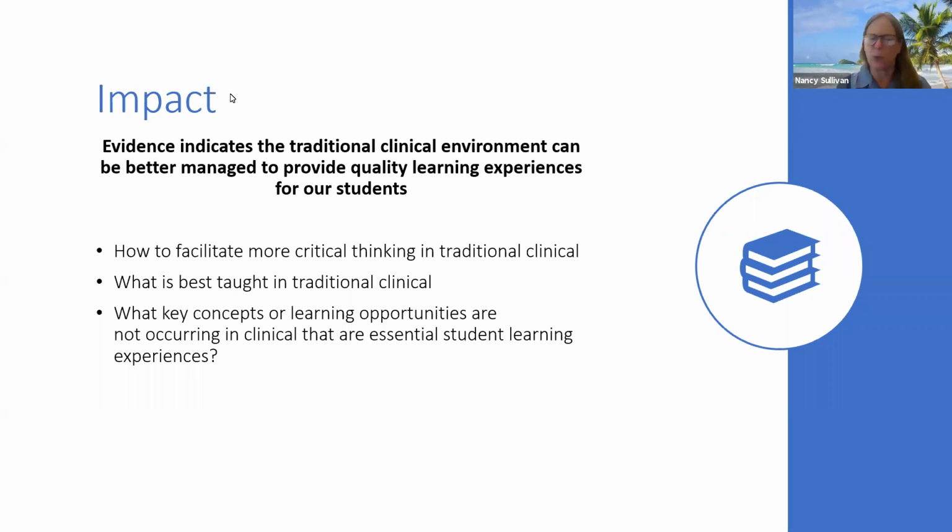What are you doing and why are you doing it? And then in their post-clinical post-conference sessions, there wasn't a lot of deep diving down into what happened to your patient. Why do you think it happened? What did you do? Why did you do it? It was just a recitation of what happened. So how can we better facilitate more critical thinking in traditional clinical?